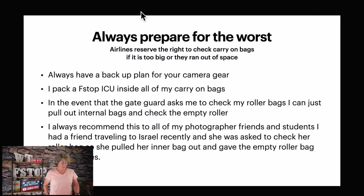So one thing when you're getting ready for your trip, I highly suggest that you always prepare for the worst, because the airlines reserve the right to check your carry-on bags if it's too small or they run out of space. So my backup plan is always to have, I use f-stop, the brand f-stop, but lots of companies make the inserts. They fit inside of your bags, and inside the bag has the Velcro straps and such, so you can strap it all in and put the padding in between each of your cameras and lenses.